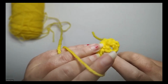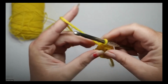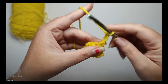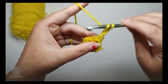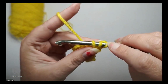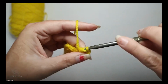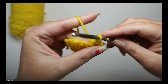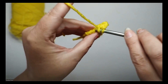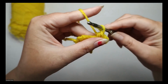So the last one that I'm going to cover as a comparison is going to be the US half double crochet. Half double crochet, you yarn over just like the double crochet. You insert your hook just like the double crochet. Come back out with 3 loops. This, though, is where everything changes. You yarn over and you go through all 3 loops to complete the stitch. So again, we start just like the double crochet, right? We get to this point and we just go ahead and finish.